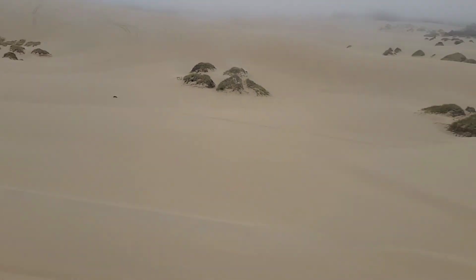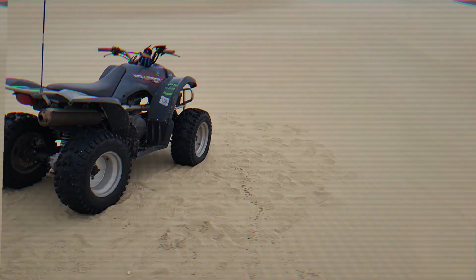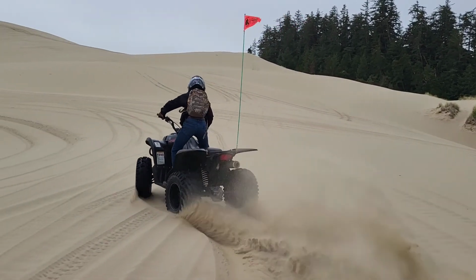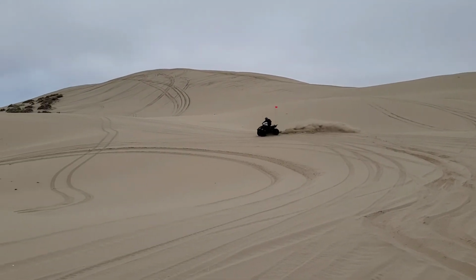But pretty awesome. We're going to ride back. One of my tires is getting a little low, probably knocked the air out of it. So we're going to go pump a tire and hit it again. Finally the mist cleared away. Mace is ripping it up.